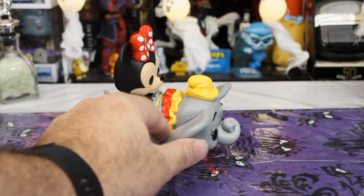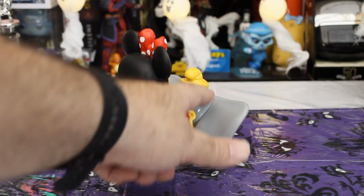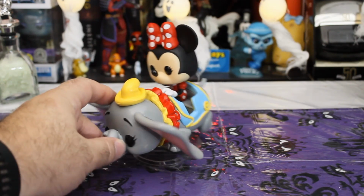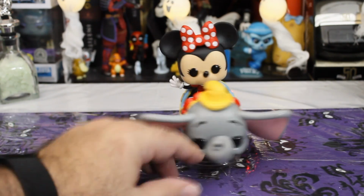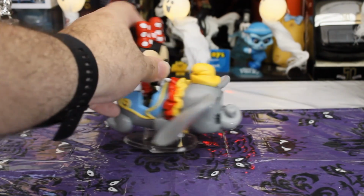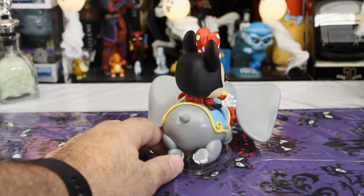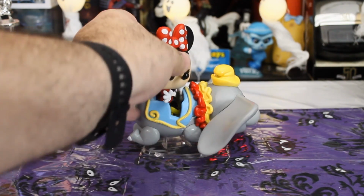The ears have a really super visible seam on the back here. And then around the nose is another, to me at least, super visible seam. But I mean, if you're putting it on a shelf or even just leaving it in the box, that's not going to be super noticeable. Otherwise, I really do like this one out of the box.